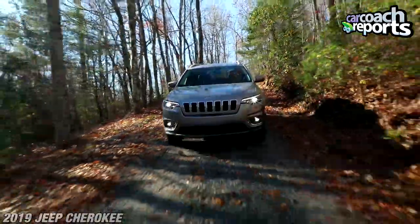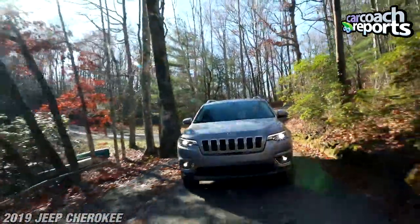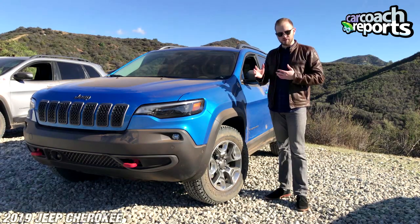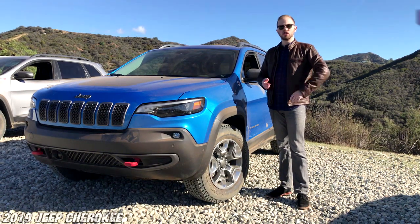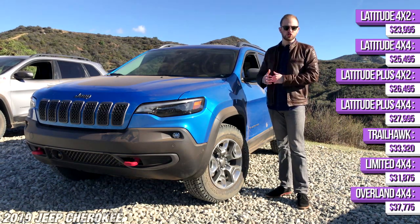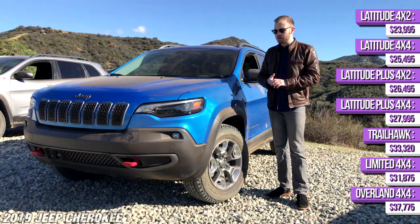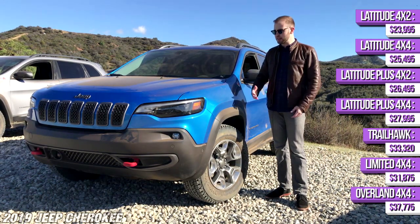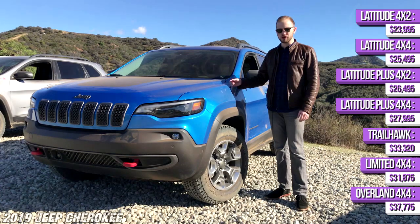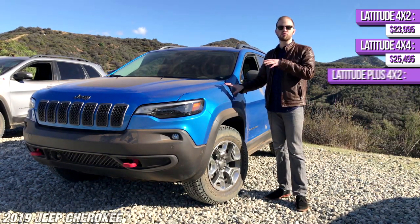So I think it drives really well. It's especially capable off-road, and I think that as an everyday driver, it's very, very good. We're gonna have some prices up here for you so you can see the different trim levels, and you can see exactly where it stacks up. And for some of its competition, I think it's a very competitive vehicle, and there's nothing that quite does what this does at this price point.